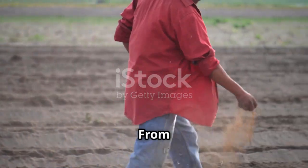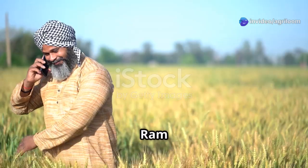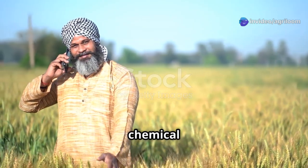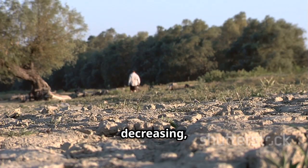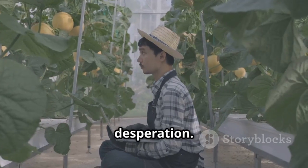Section 6. From struggle to success, a farmer's ZBNF journey. Ram Singh, a farmer from Maharashtra, was struggling with the rising costs of chemical farming. His yields were decreasing and his debts were piling up. He decided to try ZBNF out of desperation.